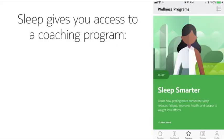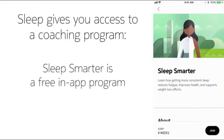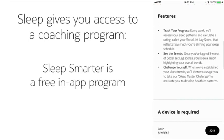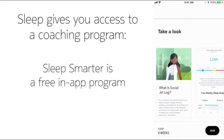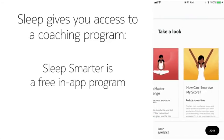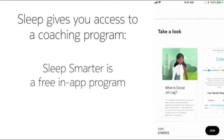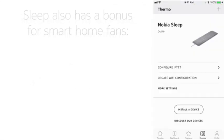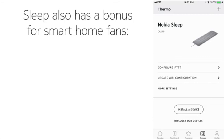Then there's coaching. Sleep Smarter is a free in-app program created in collaboration with a leading American researcher in sleep medicine and neurology. Working with the data from your sensor, this 8-week program offers personalized advice that can help you develop healthier sleep patterns. Sleep has an added bonus for people who enjoy making their home automation dreams come true.